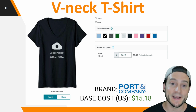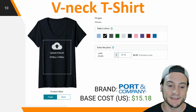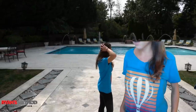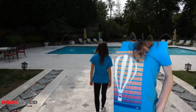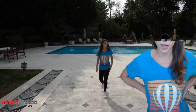Next up, the V-neck shirt comes in only a female fit type. The base cost is $15.18. The brand is Port & Company. In terms of the V-neck, I really did like the fit. It does become a little bit looser towards the bottom, which is kind of funny. Also, the only other thing I noticed was that there were a couple of missing little parts in the graphic design. Other than that, that's the only shirt that I've noticed that on. So overall, everything turned out really well.